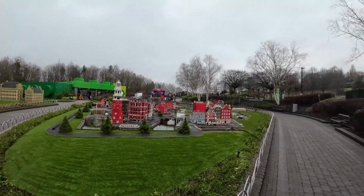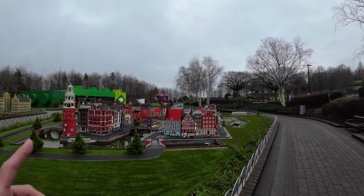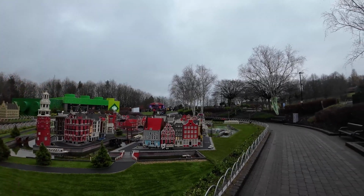I haven't got a book, but the book's got the map in. It's got the trail which you can go around and click things off. It also tells you about the Christmas Kingdom if you go in there, and when the shows are for Santa's sorting office, which is the Miniland stage area over there. Plenty going on, to be honest with you.